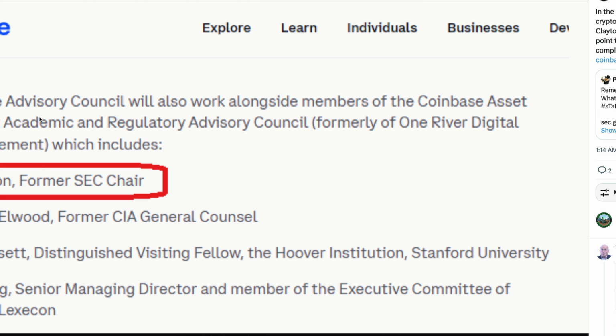And then this, guys, just recent: the Coinbase Advisory Council will also work alongside members of the Coinbase Asset Management Academic and Regulatory Advisory Council, formerly of One River Digital Asset Management, which includes Jay Clayton and some other people. But Jay Clayton, guys, connected to Coinbase.